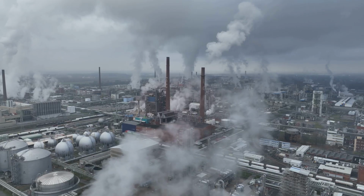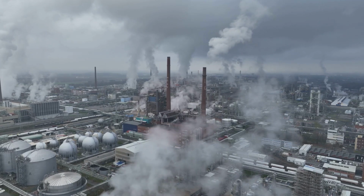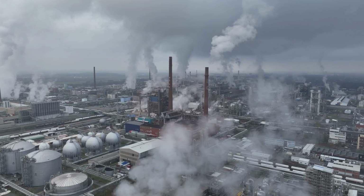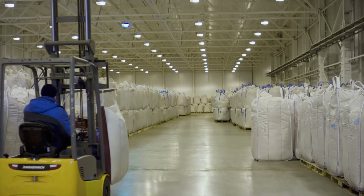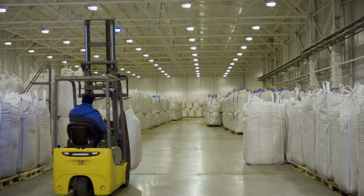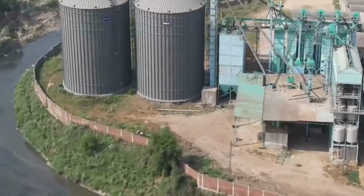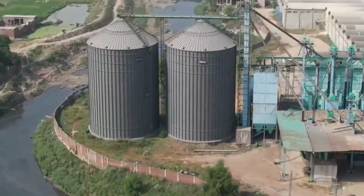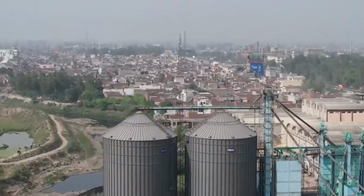The scale we are talking about here is truly mind-boggling. India is one of the largest producers and consumers of urea on the planet. Our nation's factories churn out approximately 30 to 35 million metric tons of urea every single year. Think about that number. It's a colossal amount, a testament to the sheer size of our agricultural sector and its dependence on this single product.